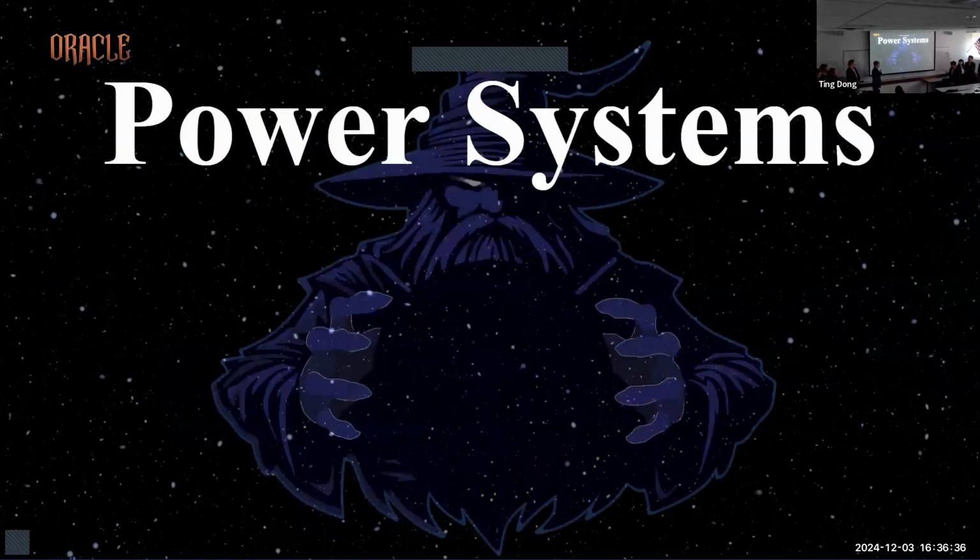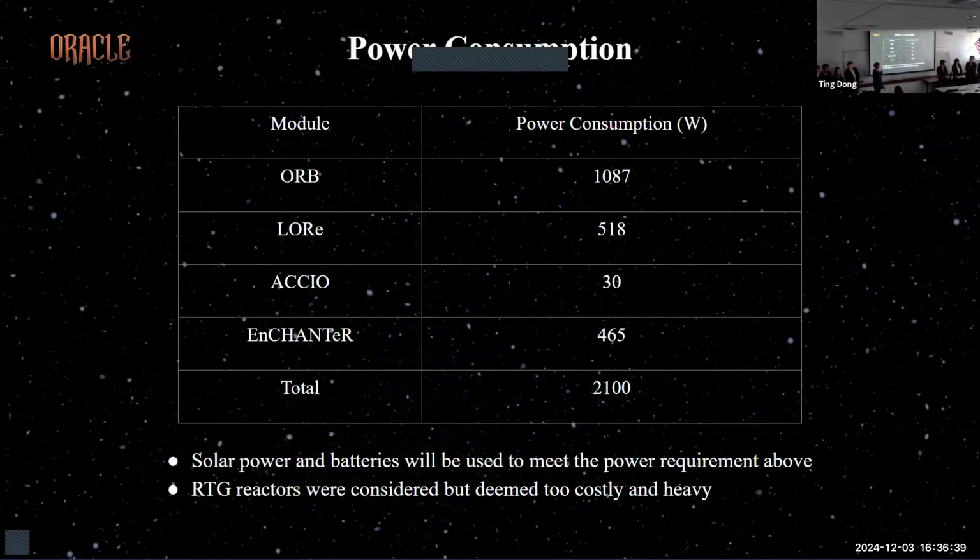Right. Power systems. So after totaling the power requirement for each instrument on each module of our mission, we found a total peak power load of around 2100 watts. This peak power condition was used for us to model our entire power system off of.